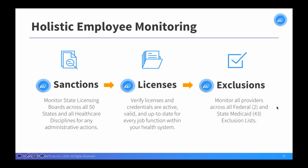As we know, sanctions can turn into licensure issues. Licensure issues can turn into exclusions. We've commented already that nearly half of the current exclusions on the OIG are from a licensure issue. So it's really important to consider when you're developing your compliance program, how should we handle these three separate phases of the life cycle of an action taken that may impact our patients, they may impact our revenue, and obviously just impact the organization in general.